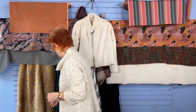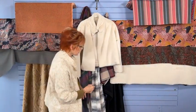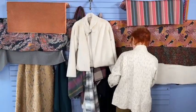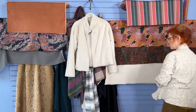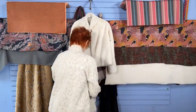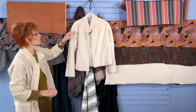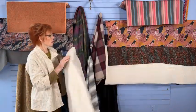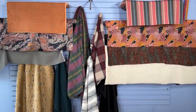What's the content of the furs? The furs are polyester. I think they're all polyester. We get these furs from this wonderful company in Belgium, and it takes us a while to get them, but they're really, really, really nice.